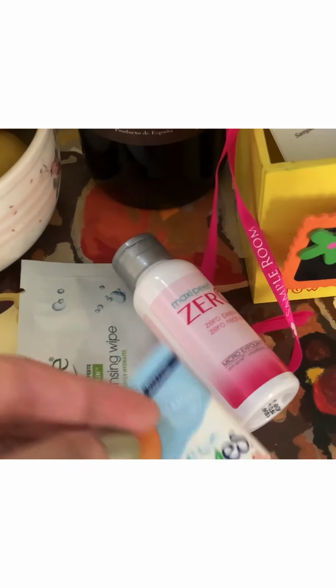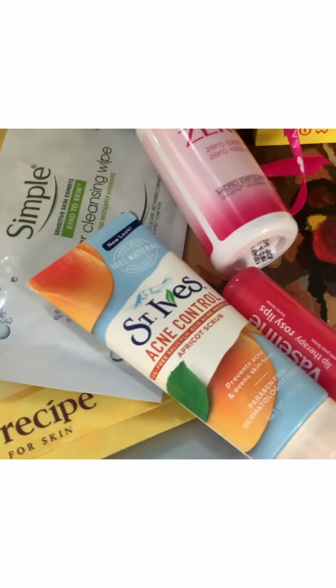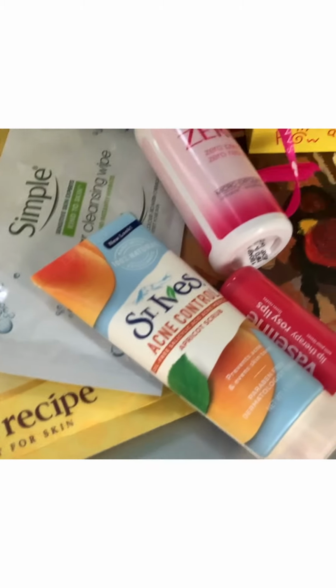It gives me true joy to be able to try free skincare products before actually buying them or paying for them. So thank you very much to the Sample Room for making me one of the roomies and for making me a part of their community of empowered consumers.